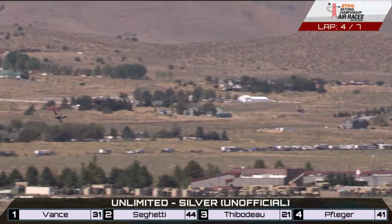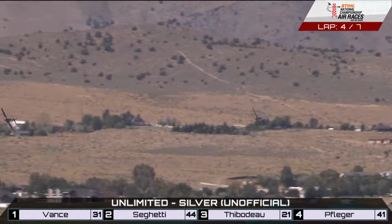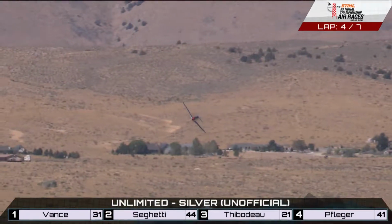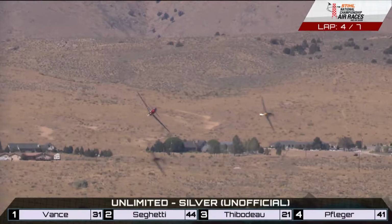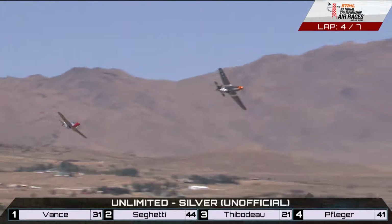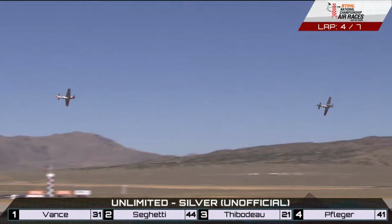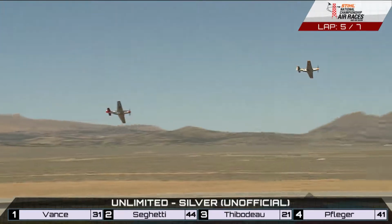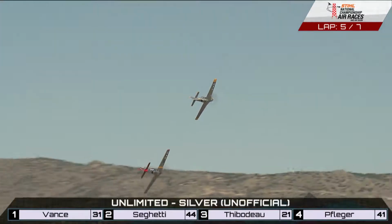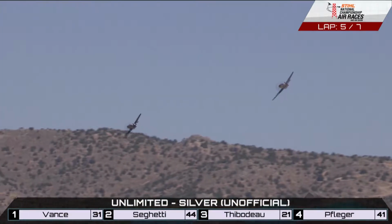Valley of Speed, the downhill run where they pick up a little velocity coming through here, making the turn to sprint past the grandstands. Looks like Blondie's picking up a little speed. It's still Dan Vance and Brant Seghetti in that order. They really are close. Blondie was moving in right there and right behind. Then you have the race for third. It's Crusader with JP Thibodeau, Tom Nightingale, and Bunny.